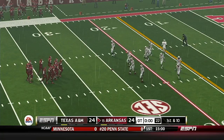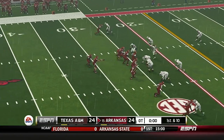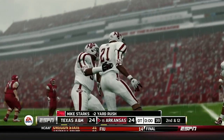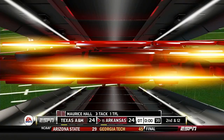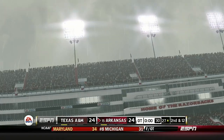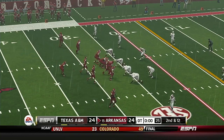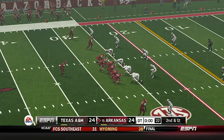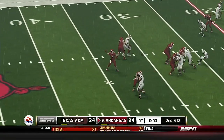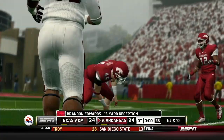And here we are. We played four quarters, and we still don't have a winner, so we go to overtime. They'll drop him for a loss. That's a loss of 2 yards. That'll bring up second and 12. Second down, about 12 yards to go. Ball on the 27. Tackles him hard at the 12-yard line.